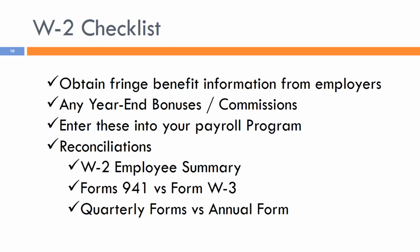So since the most important item is the preparation and generation of Forms W-2 for employees, we are providing the following checklist, which we will cover in detail. Okay, so first thing is we need to obtain fringe benefit information from employers. Any year-end bonuses and commissions, we need to enter these into the payroll program. We need to reconcile. Okay, there's a couple of key reconciliations that we will cover.